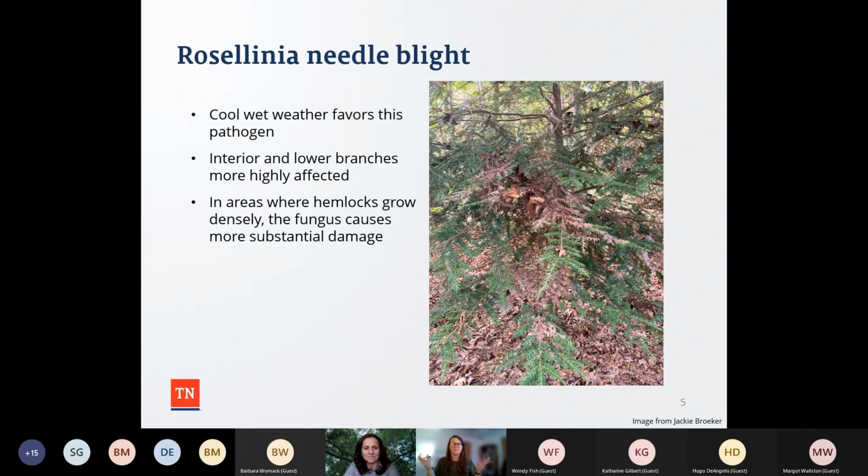So primarily this is seen in interior and lower branches. These trees that are growing that don't have great airflow through the interior of the tree, we see symptoms most heavily in the interior or lower branches. And going along with that, in areas where hemlocks grow densely, or maybe are grown in a hedgerow in an urban setting, we see significant damage from this when there's no airflow between trees, and that pathogen just can explode there.